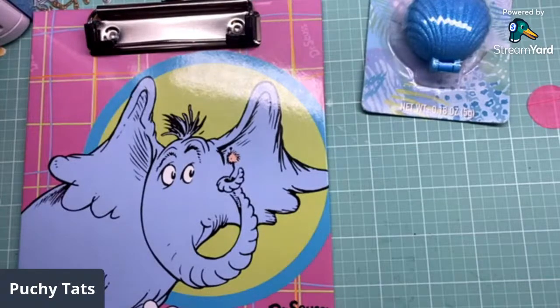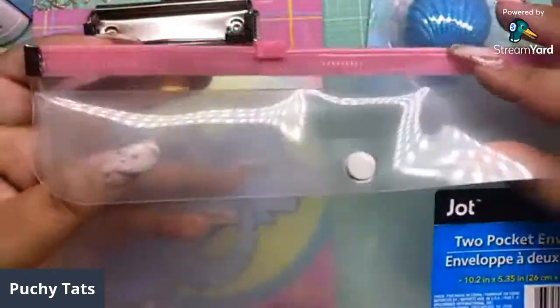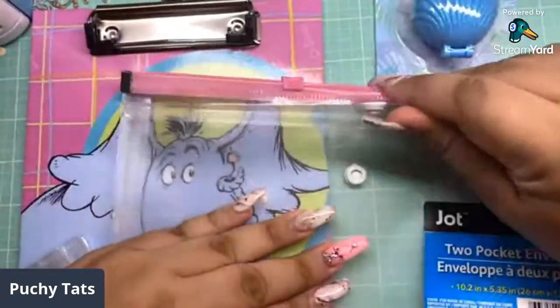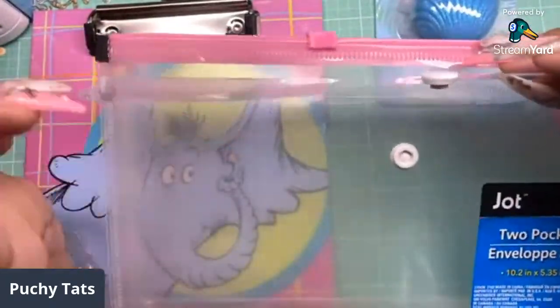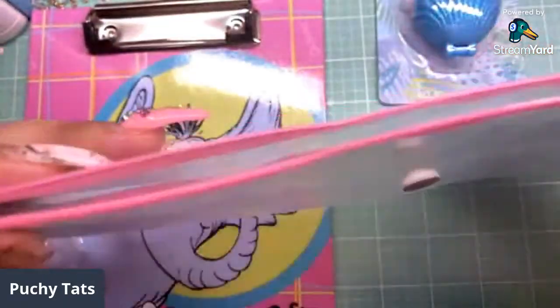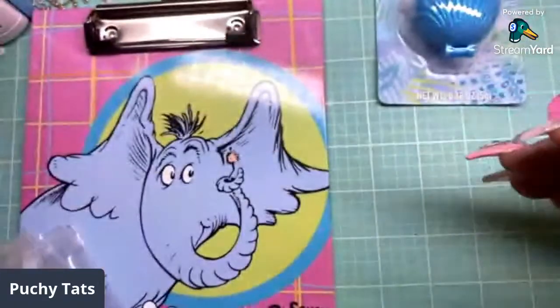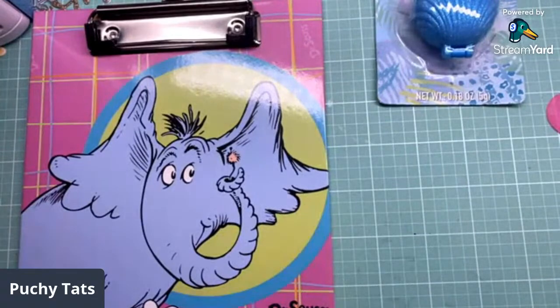Then they had these two-pocket envelopes, and I thought these were really cute. It has a little clasp here where you can stuff stuff, and then this cute little zipper in pink. What did I say? I always forget what I said. So I grabbed those.